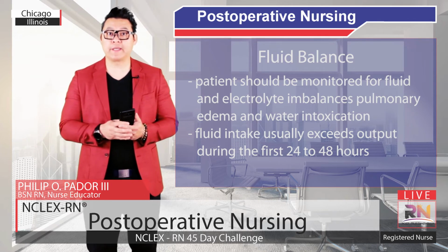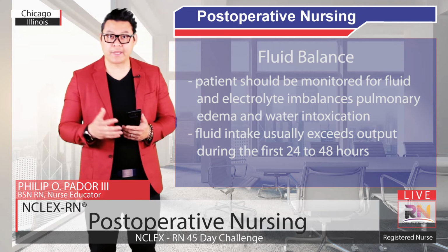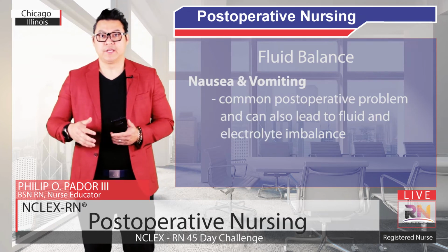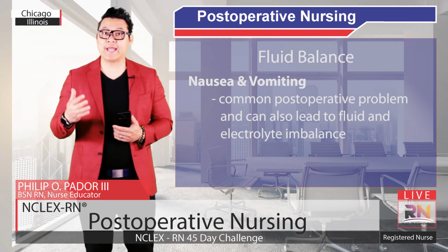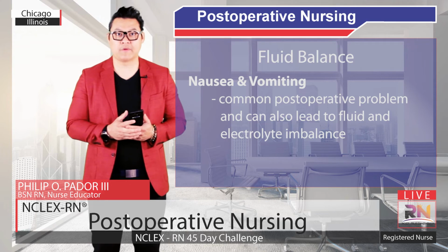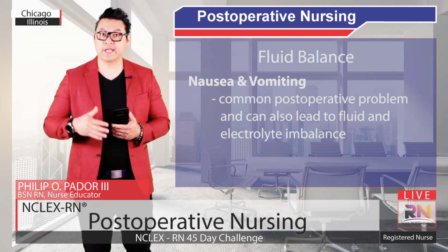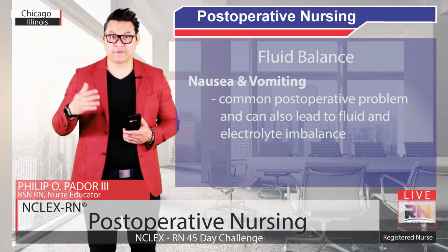It is often caused by the effects of the general anesthesia, abdominal surgery, opiate analgesics, and a history of motion sickness. Nausea and vomiting usually occur in the first 24 hours with the highest incidence in the first 2 hours. It can prolong recovery, sometimes resulting in an unplanned hospital admission for outpatient surgery patients.